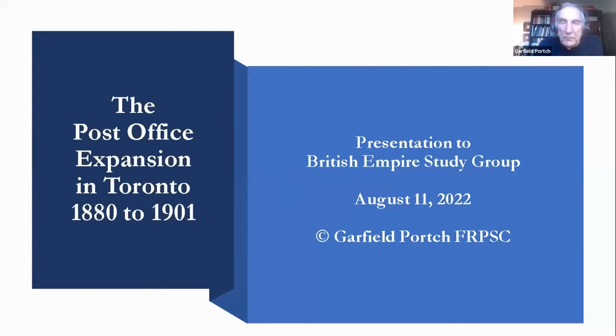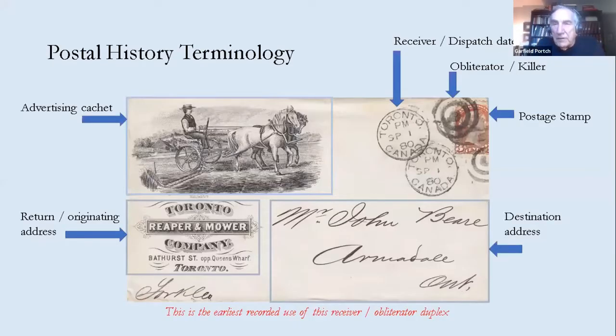So I want to look at the period from 1880 to 1901. And the reason I picked those two dates is fairly simple. Up until 1880, there was only one post office in Toronto, and we're talking about the expansion from 1 to 27. And in 1901, on January 29th, Queen Victoria died. So it created the end of an era.